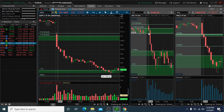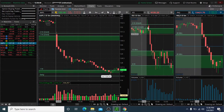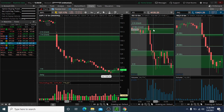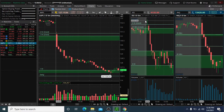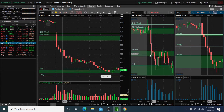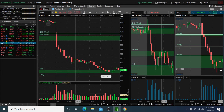But what I saw was ES and NQ aggressively selling off. Carmine was talking about this as well. There are no buyers in this market. This is a bloodbath. This is a straight move down. No way in hell I'm going to play anything to the long side after seeing such an aggressive move lower.